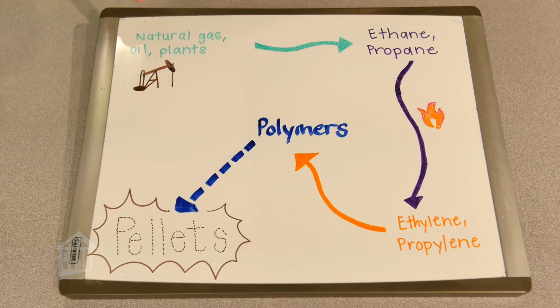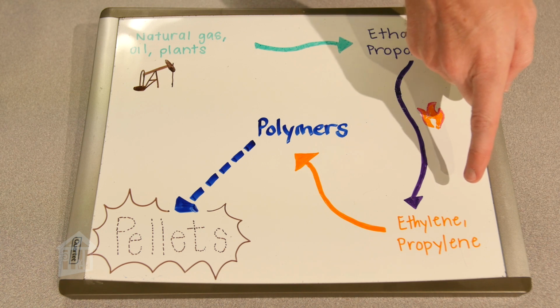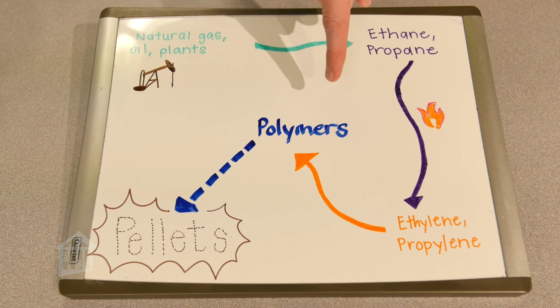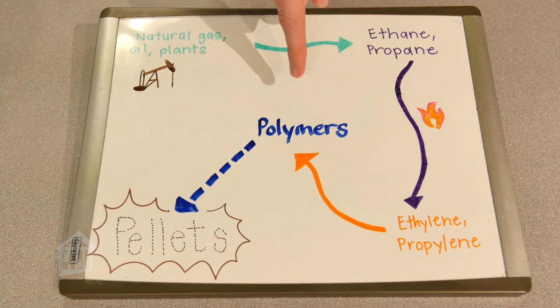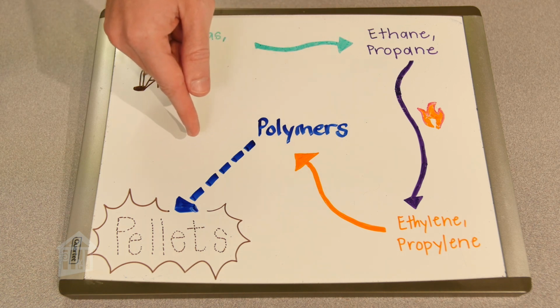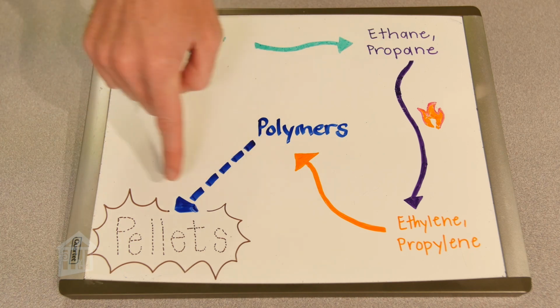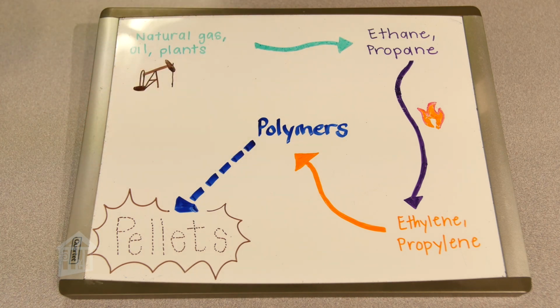So let's get started. Plastics are made from raw materials like natural gas, oil, or plants, which are refined into ethane and propane. Ethane and propane are then treated with heat in a process called cracking, which turns them into ethylene and propylene. These materials are combined together to create different polymers, which are materials made of long repeating chains of molecules. The polymer is then melted, fed into a pipe, where it cools into a long tube. That tube is cut into pellets where it will be used to make a variety of different things.